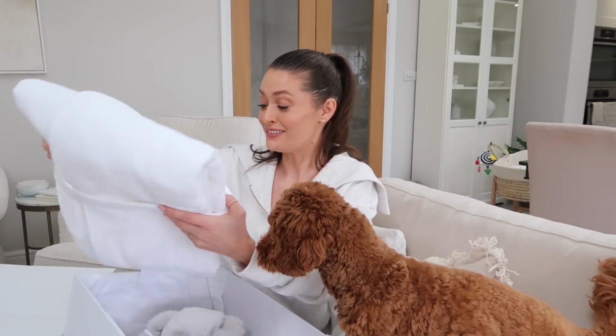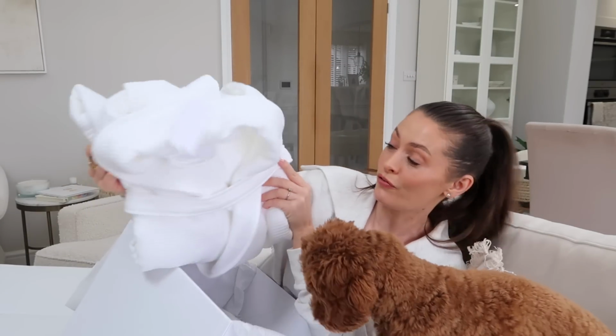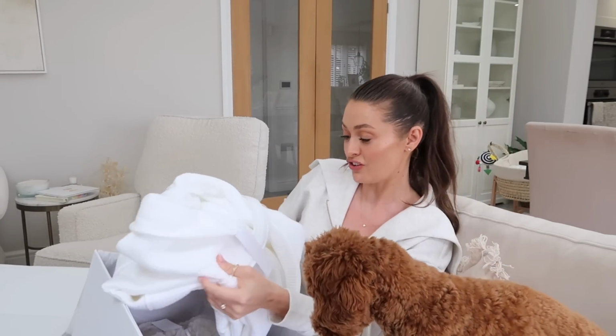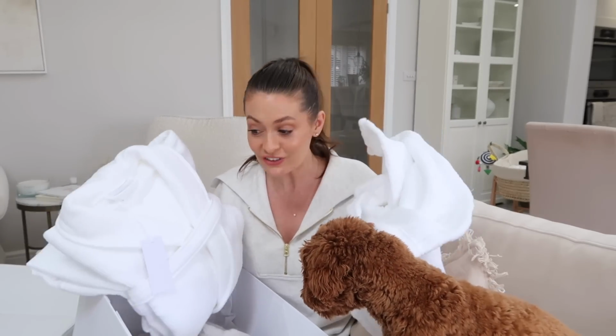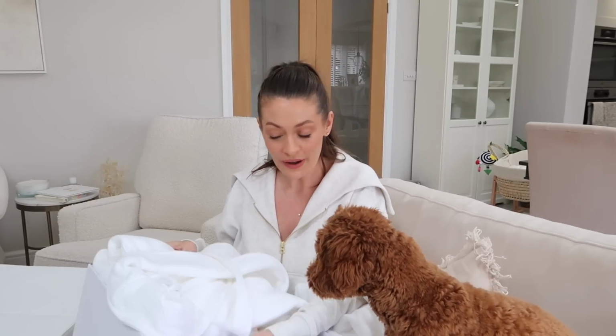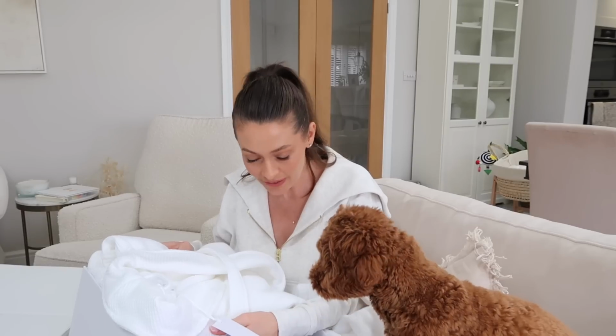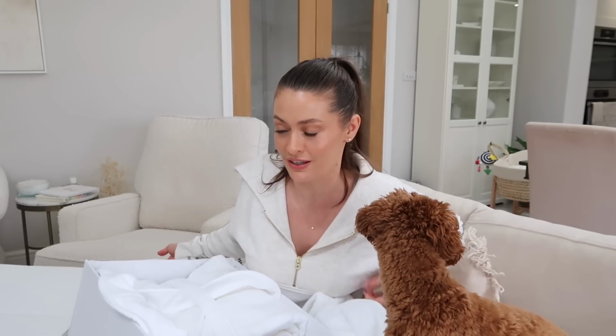And then they've also sent me a dressing gown as well, one of their gorgeous waffle dressing gowns, which is just an absolute treat. So Lottie and I are going to be in matching dressing gowns for Mother's Day with a candle lit and some fluffy socks on. What an absolute treat. How lucky am I? I was going to say it's going to be the best Mother's Day ever, but of course it's going to be the best Mother's Day ever. I'm a mum.